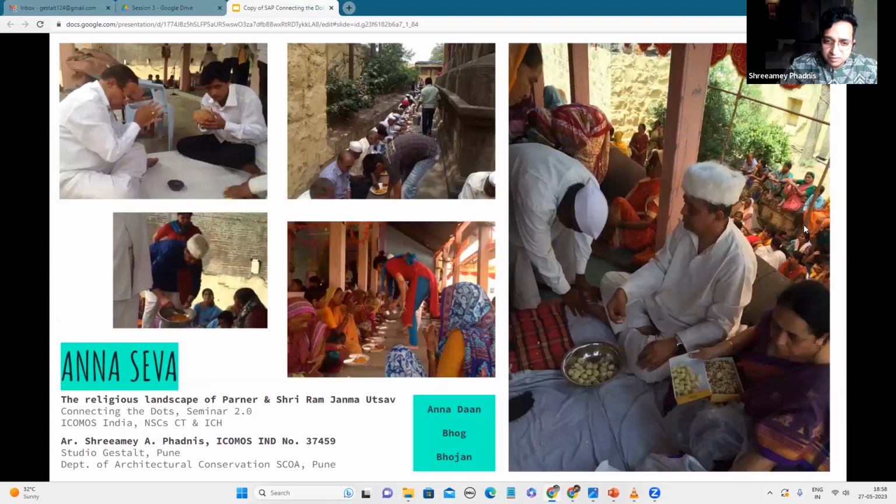The second is Anna Seva. As we all know, one of the most important dans that can be done in life is Annadan, where you feed the hungry. We never let anyone go thirsty and hungry. That is a very basic tenet of Hinduism. So Annadan also happens here. After the offering is made to Bhagwan, everybody is served food.